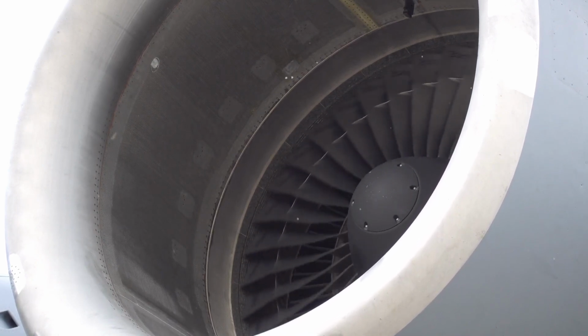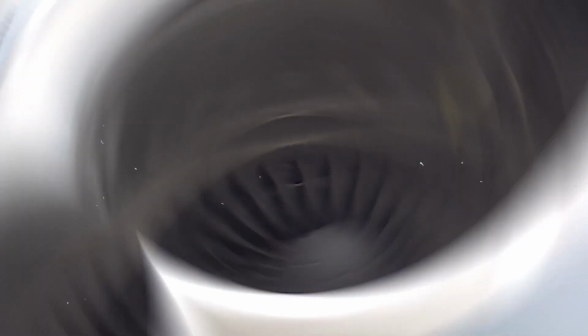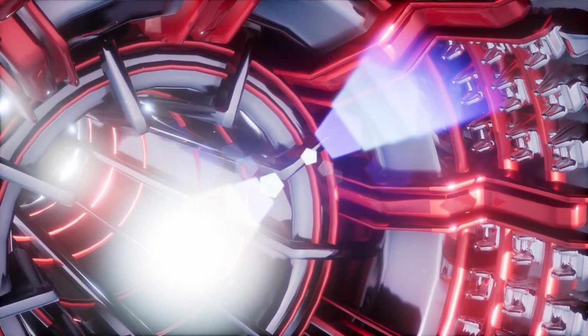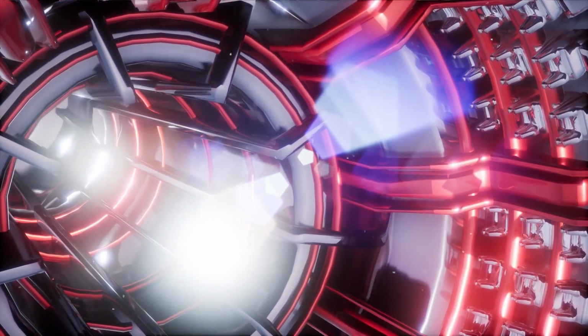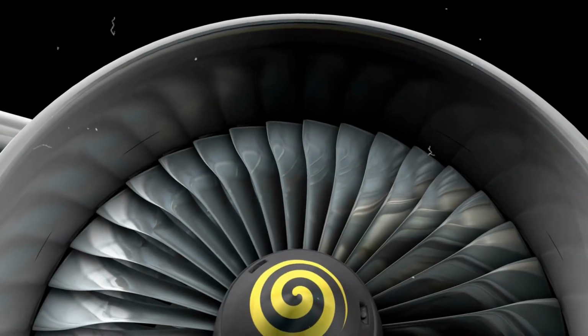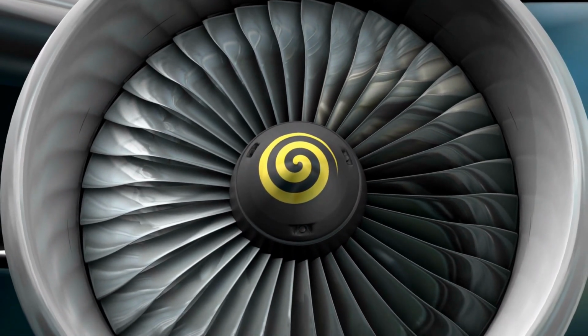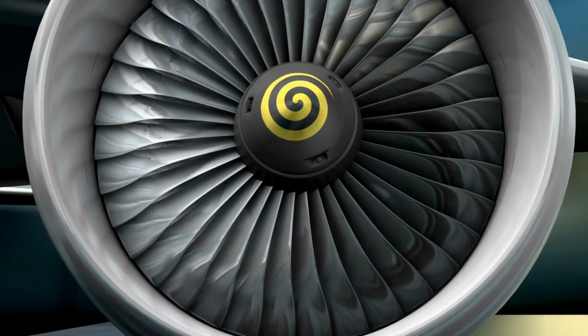This makes them significantly more efficient than prior designs. The increased fan diameter also helps to lessen the noise that is produced by the engine, which contributes to an overall improvement in the experience that passengers have. Increased range. Because of more efficient engines, airplanes can travel greater distances without needing to refuel, which is a crucial feature for travel over long distances.